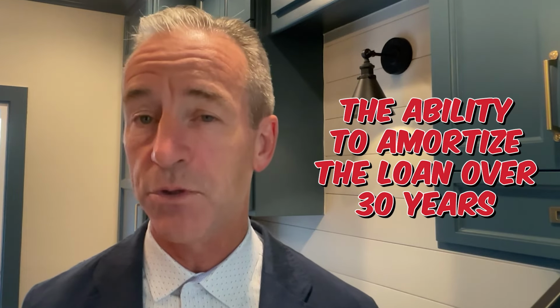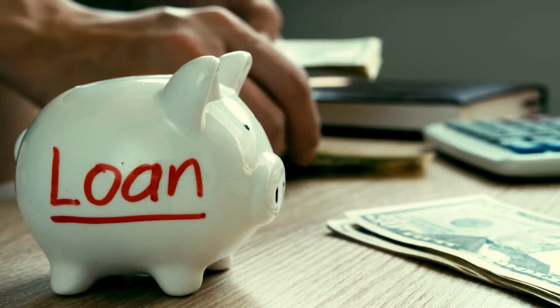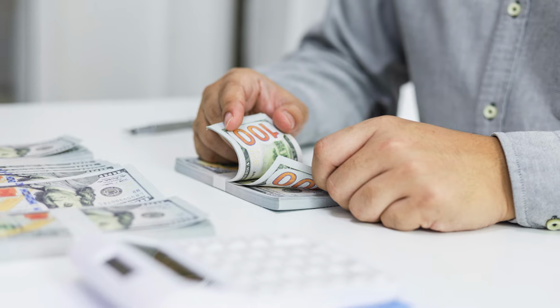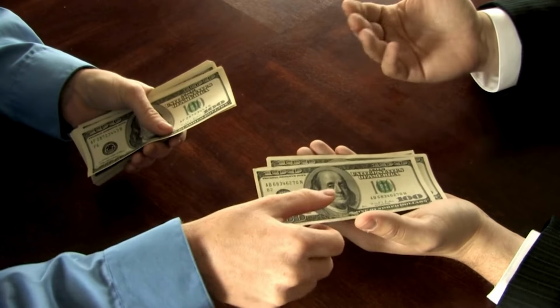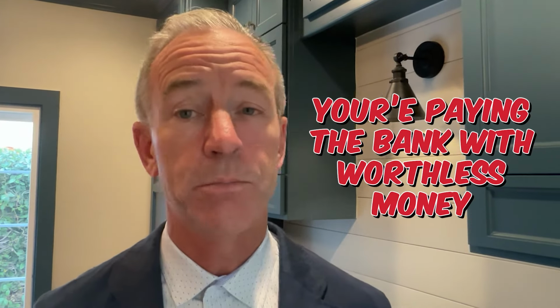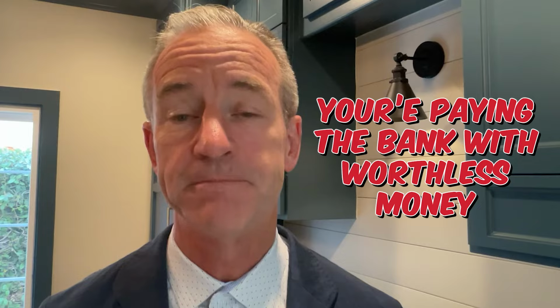This asset generates enough cash flow to pay the leverage or the loan and still have money left over. And another benefit of using bank leverage is the ability to amortize the loan over 30 years. So each month, there is a principal reduction of the loan balance, which adds to your rate of return. One other fun fact that probably put a smile on your face is the value of that dollar decreases over time with inflation. So each year that you pay the loan back, you are actually paying the bank back with money that is worth less than when you started. So you could say you're paying the bank back with worthless money.